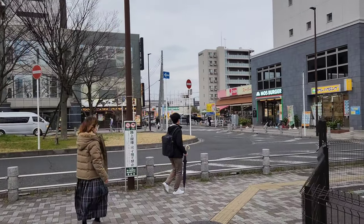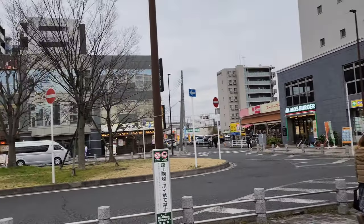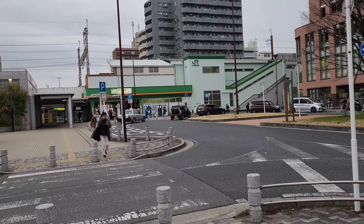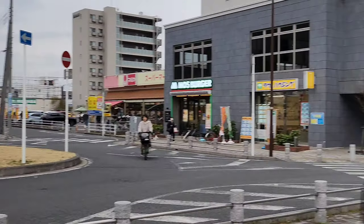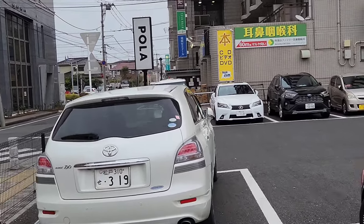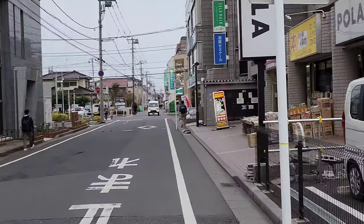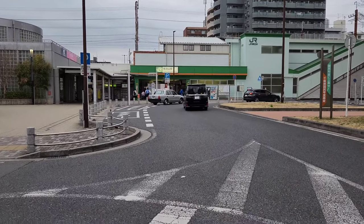So you see, this is the station area. As you can see from here. So that's the station, Minami Nagareyama. And right in front of it, we have this place where we are going to have the haircut. So let's go. I think I went in the wrong direction. The station is there. To go there and then take a right. So let's go there.